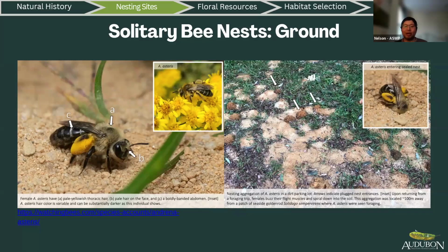There are some asters that bloom throughout the summer, but this species usually comes out towards the end of summer and the fall, and she really likes those late blooming species. Could be New England asters or some of these smaller yellow asters. And these are just examples of what her nest looks like, where she's digging underground. You can see that the back legs have accumulated a ton of pollen from the asters that she's visiting.